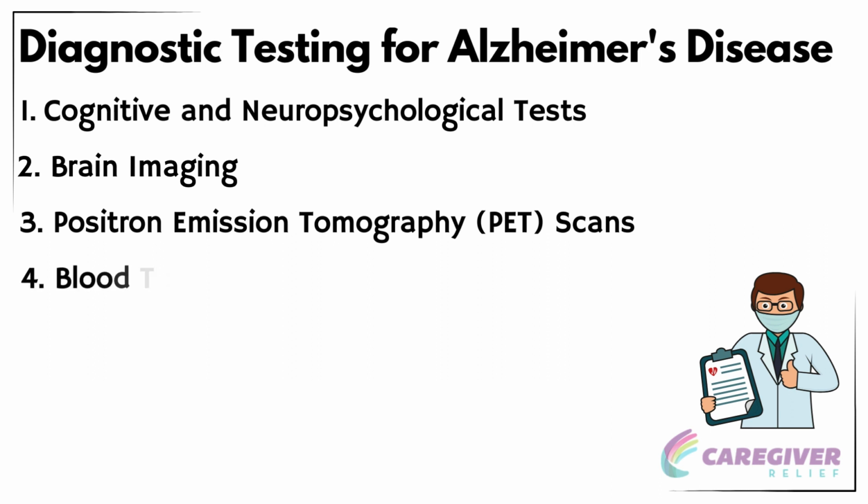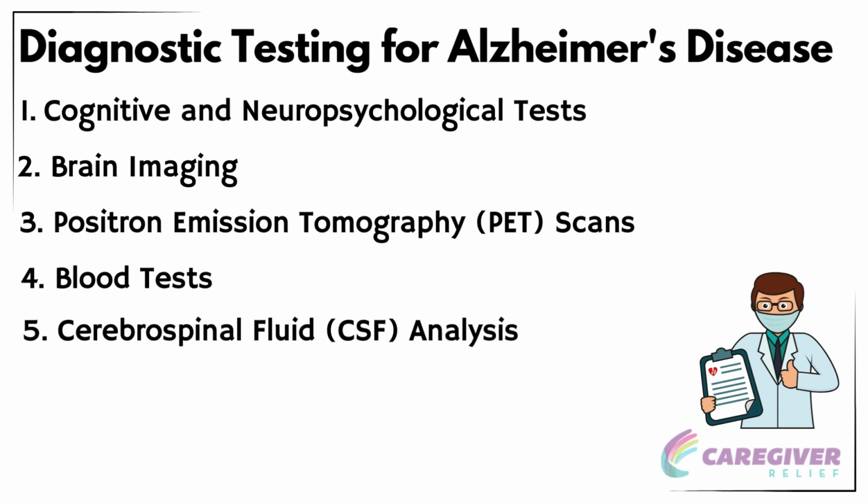Blood tests. While not used to diagnose Alzheimer's directly, blood tests can rule out other conditions that may cause similar symptoms, such as thyroid disorders or vitamin deficiencies. Cerebrospinal fluid analysis. This test involves the collection of fluid from the spinal column to detect levels of beta-amyloid and tau proteins, which are significantly altered in Alzheimer's disease.